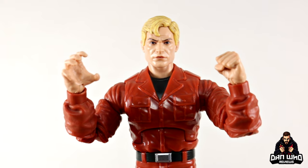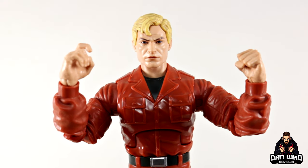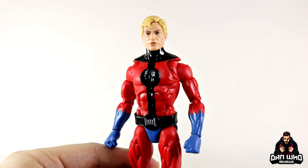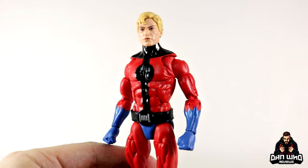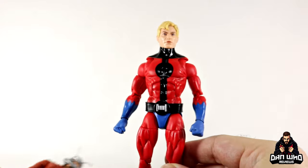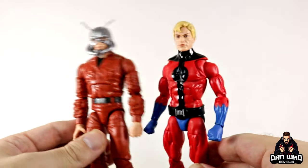So you do get a set of open palm expressive hands, and then you get one fist and one trigger finger. For a quick comparison, here we have the most recent Ant-Man we got. Now, I believe that is meant to technically represent Scott Lang, but they did wear similar Ant-Man costumes, so I'm gonna try a head swap. And yes, that pops on the body, no problem at all, but it's a little bit disproportionate. I think the head's a little bit too big for this sort of skinnier body, but that Ant-Man helmet does fit on this body as well, so you can do a bit of swapping.